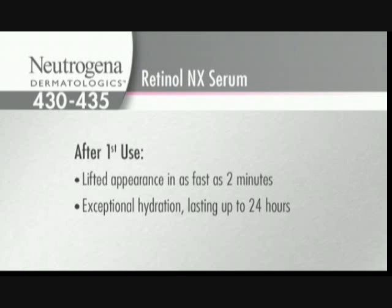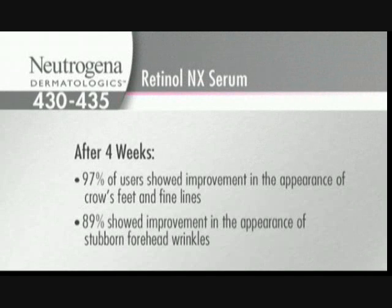The first use, exceptional hydration and a lifted appearance in as fast as 2 minutes. That's great. But I think that the most impressive statistics really come in 4 weeks into the study. There's just no way to argue this. You know, the studies are factual, and it's not subjective. It's very objective. 97% of users, nearly everyone in the study, showed improvement in the appearance of crow's feet and fine lines. Holy. That's really impressive. 89% of people showed improvement in the appearance of stubborn forehead wrinkles.